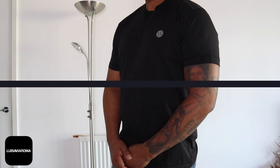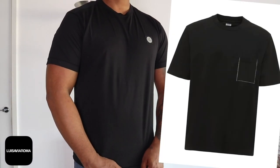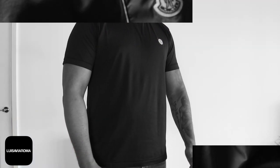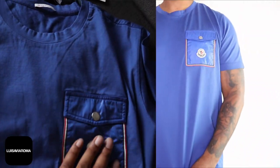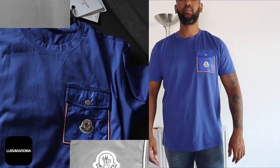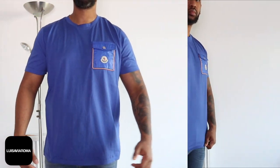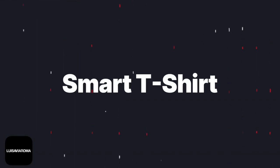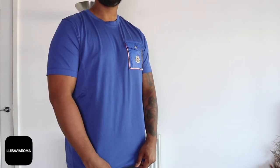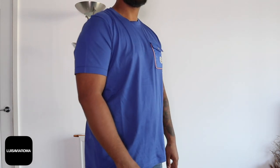Essentially, you just want to get your nice black fitted t-shirt. I think it's something that is always good to have in your collection, so make sure you have one of those. Another thing I recommend to get in is a nice smarter t-shirt. I have a little pocket on the side here. I've seen quite a lot of different brands do this. Notably, I've seen Armani do this, I've seen Calvin Klein do this, but this Moncler t-shirt does it as well. These type of t-shirts are really good if you want a t-shirt but you want to dress it up a little bit more. That's why I recommend looking for a t-shirt that has something smart about it. Notably, a pocket on the chest is always a good way to go.